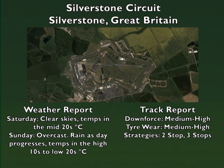Now, the timing and the scheduling of this particular round is very interesting. Usually the British round is much further in the calendar, and the reason for that is that, as it is right now, this round directly coincides with Britain's wet weather period, which means that during this weekend there might be the effect of weather. As we can see in the weather report, at least on Saturday we don't expect to see any rain, but during the Sunday we do expect to see a lot more rain. Maybe it'll rain during the entire race, maybe it's just during a period, we're not totally sure. What we know is that at the very least it will be overcast at some point and it will rain at some point.